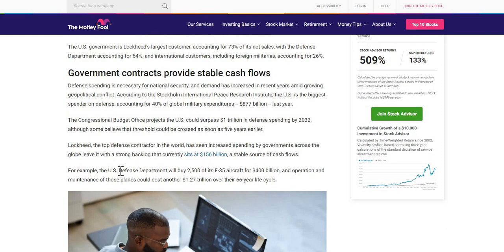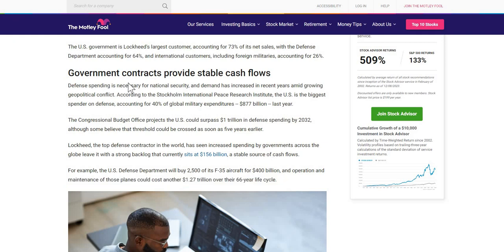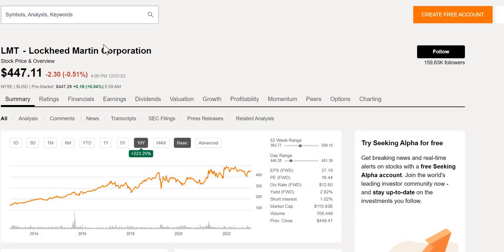And we can see the US Defense Department are always looking to buy. They are currently waiting on around 2,500 F-35 aircraft, which is around 400 billion. On top of that, something you need to consider as well is not just buying these essential products, you are also looking at buying services, so the maintenance of the planes, which is around 1.27 trillion over their 66-year life cycle. So it would be interesting to see if anyone believes there are any issues that Lockheed Martin will face in terms of their clients.